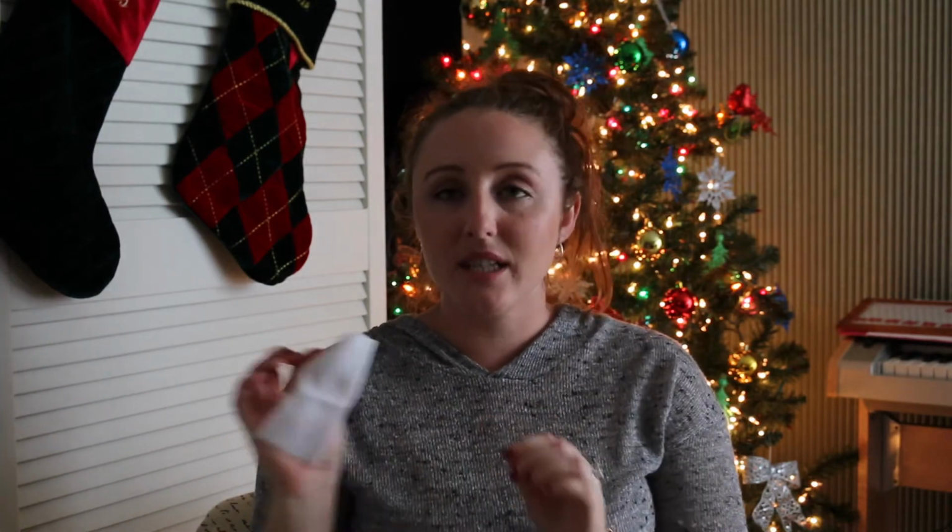You can also use just regular wet ones, diaper wipes. The only thing I really want to stress is don't flush these down the toilet. Every bathroom stall has that little trash can in there. Throw them in there when you're done, because these are not good to go down the drains.